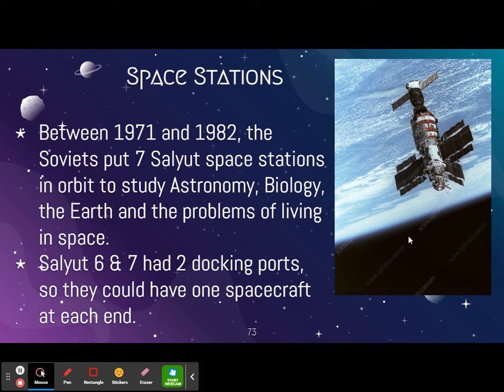Salyut 6 and 7 were a little bit better than the other 5. Hopefully, you want them to improve with each time they come in. And 6 and 7 actually had 2 docking ports. If you look right here, there's a docking port here, and then there's a docking port on the opposite end. They used those so the crew coming up would dock on one end, and the crew leaving would take the one on the other end back down to Earth.